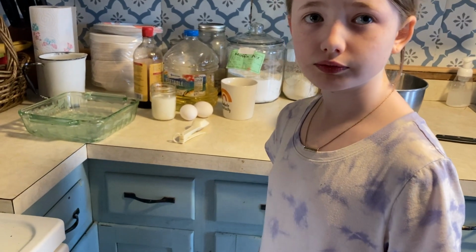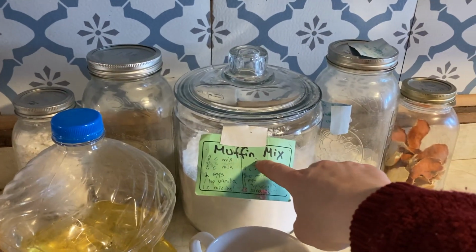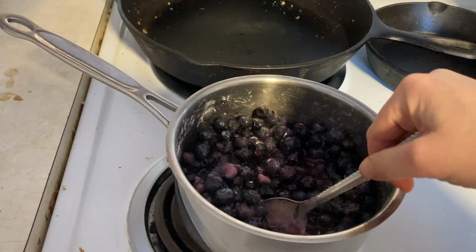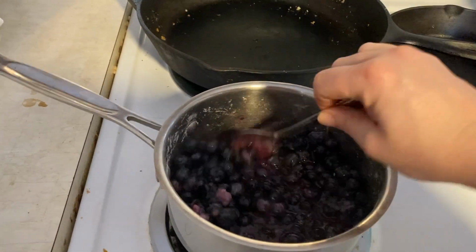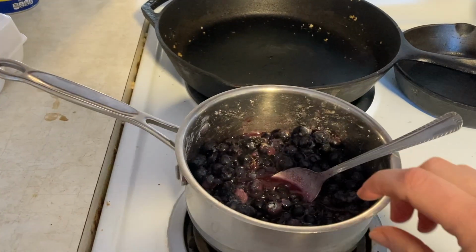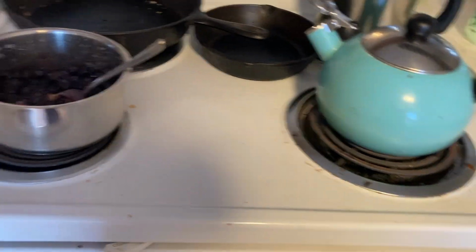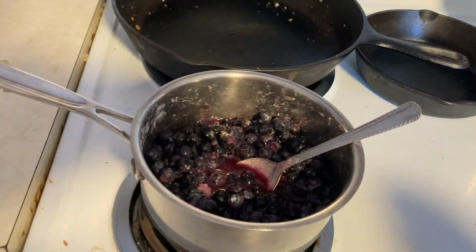Okay, Mike is going to help me here. We're going to use our muffin mix to make a real quick coffee cake using half a bag of the blueberries. So in here I'm baking down the blueberries with some sugar and cornstarch so they get nice and thick. Oop, I missed a stem. We'll use this to create a ribbon in the middle of the coffee cake.